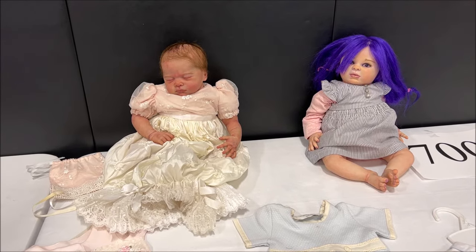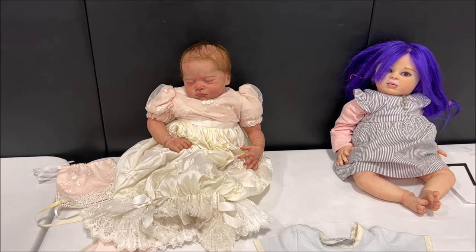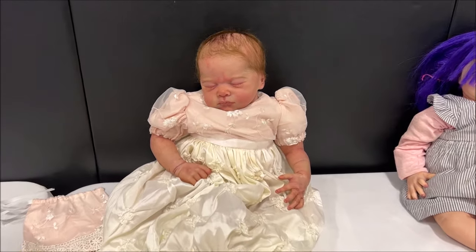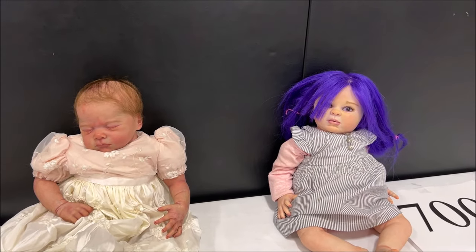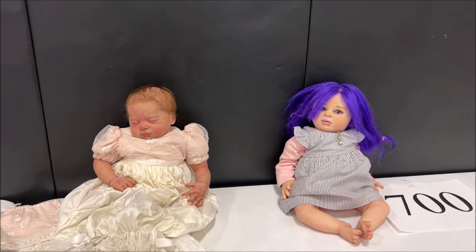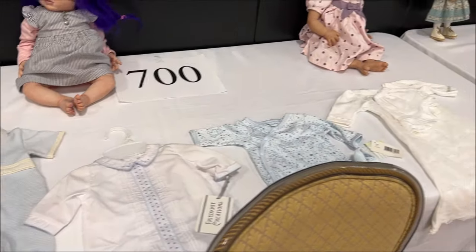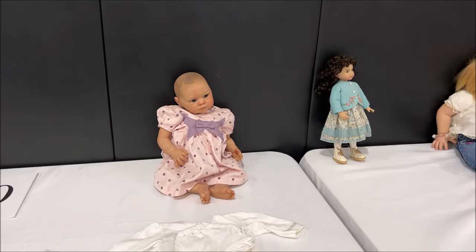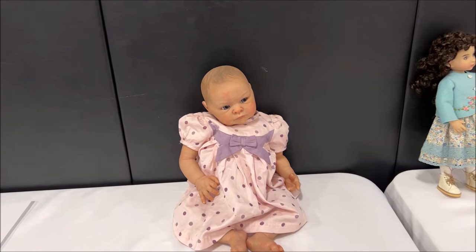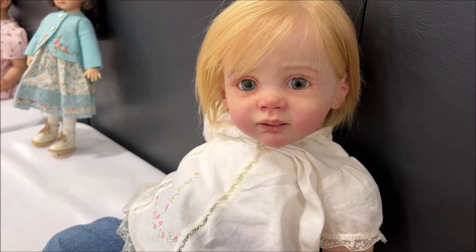I'm over at Auntie M's Wizard of Oz dolls. I wanted to share with you what she had over here. A little bit of fantasy. And come over here, there's some more to see. She does have a few items for sale right over here. Oh, and you can find Auntie M's on Facebook. Come over here, there's a cutie over here. Look at this beautiful one.